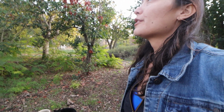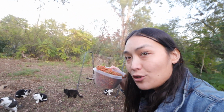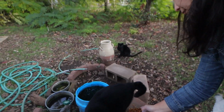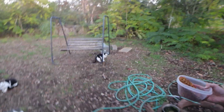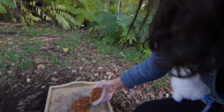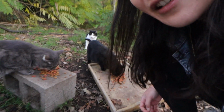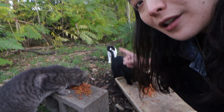There's a falcon up there, up in the big tree up there. All right, let's give some to him over here. That's Gretos, that's Big B, that's Disco's grandson back there.